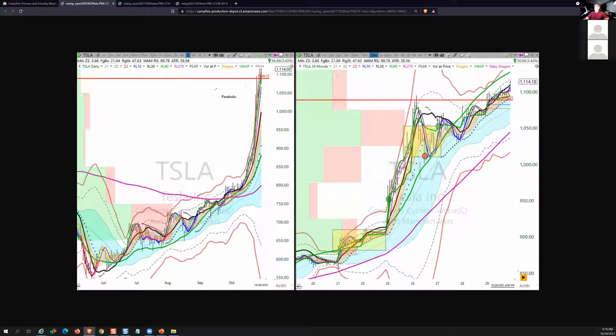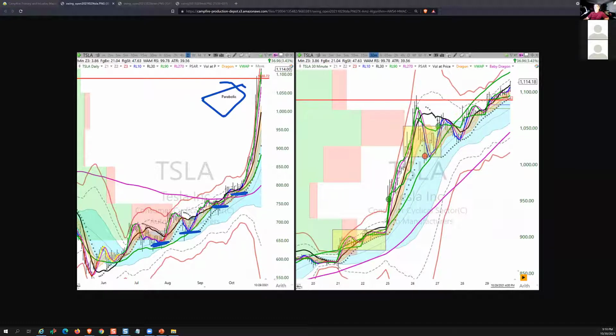Tesla, noticing the parabolic move here. Notice all of the rising lows. Each one of those rising lows allowed for, as we've noticed, Kata 2 entries when support held and the breakouts occurred. Here's a Z3 pinch, or here's a Z3 breakout entry here. And now it's in the, I almost said catastrophic, and kind of it is.